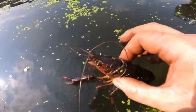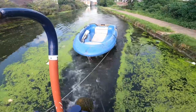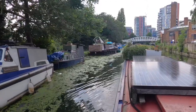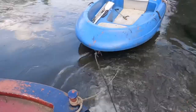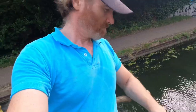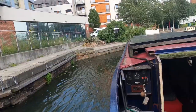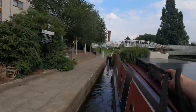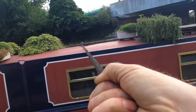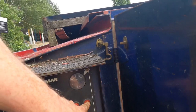You ready? We're gonna bump the end. I recline here on the tiller. Hose out and fill up with water.